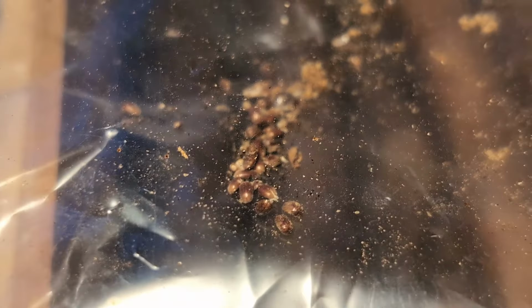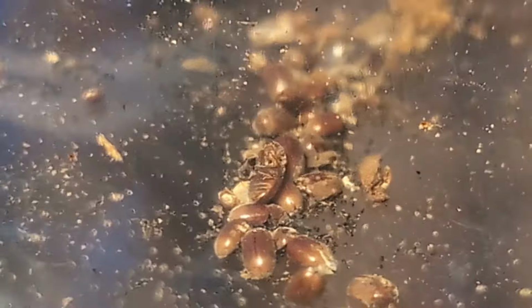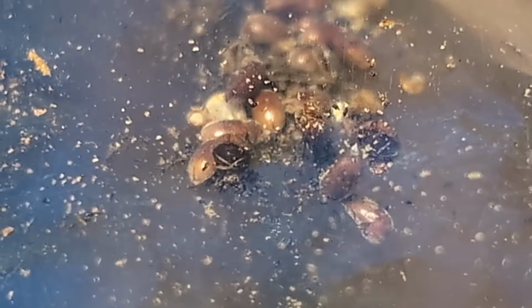Let's see if I can get a better shot of it. Hold on. Here we go. All right. Okay, these are tobacco beetles. If I can zoom in. Look at that. Wow. These are tobacco beetles. Wait, is that one alive?